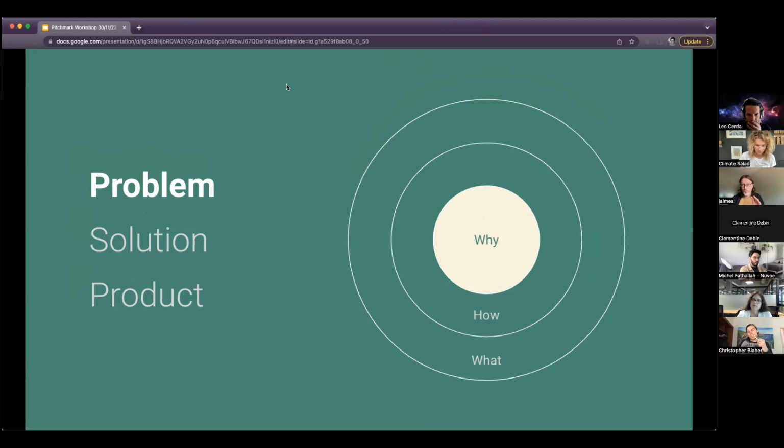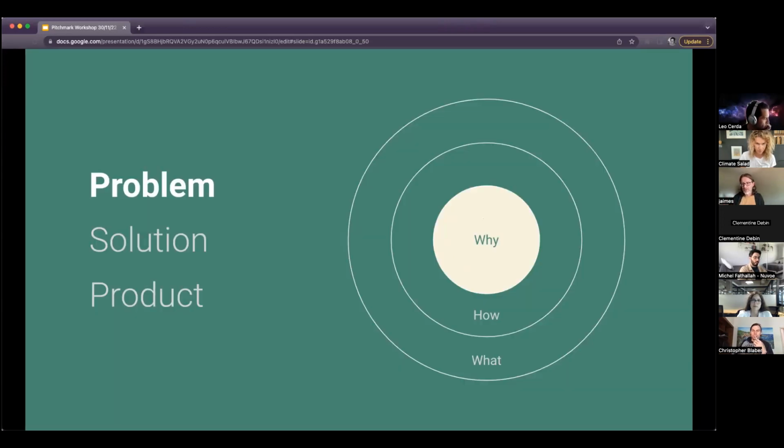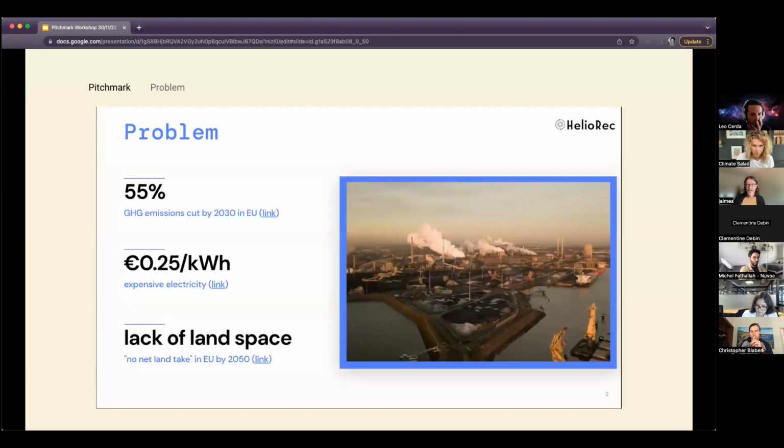I'm going to go through these quite rapidly because there's quite a few of them, but we thought it's better to show a few different things because each of them kind of speaks to a little bit of a different element. So the problem slide, the why, and really the kind of setup for why your business exists. So I'm going to start with a couple of examples of not necessarily a bad example, but perhaps the conventional way. So this sets up very cleanly.